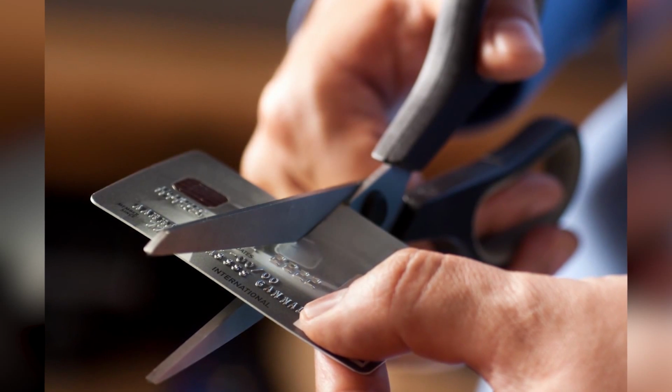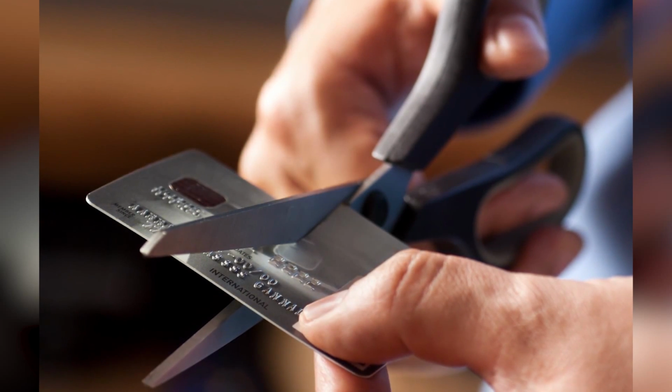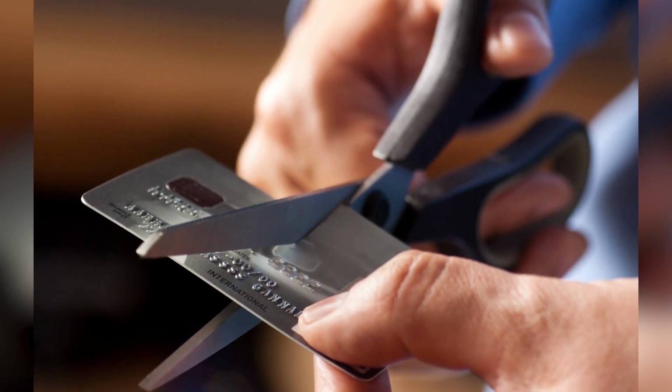Now, sometimes the representative over the phone will use some semantics and scare tactics and say that if you're okay with canceling your card, then you're going to lose whatever miles you earned in the last statement. So keyword here, they're going to talk about the last statement, not all your miles in general.